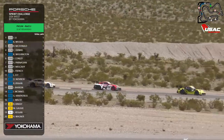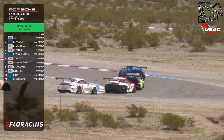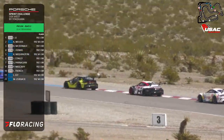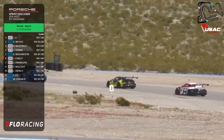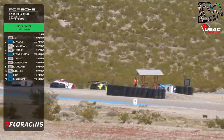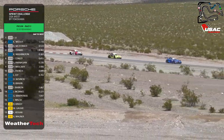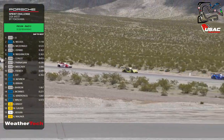Definitely got hit at some point there in turn 5. I'm trying to remember if that was there early in the weekend or not, because I thought there may have been some marks on it earlier on, so I don't know if that is just recent. Meanwhile, we stay green, thankfully, since Galke was kind enough to pull out of the way of everybody, and it looks like he's out of the firing line currently.